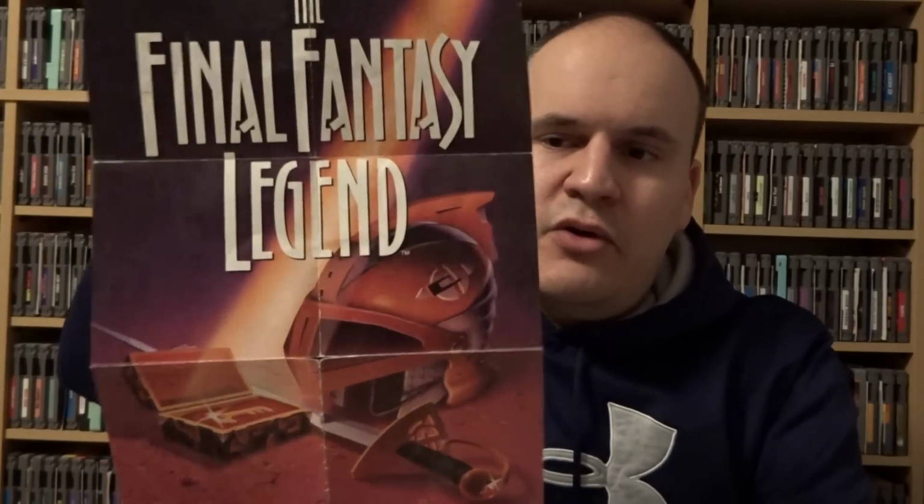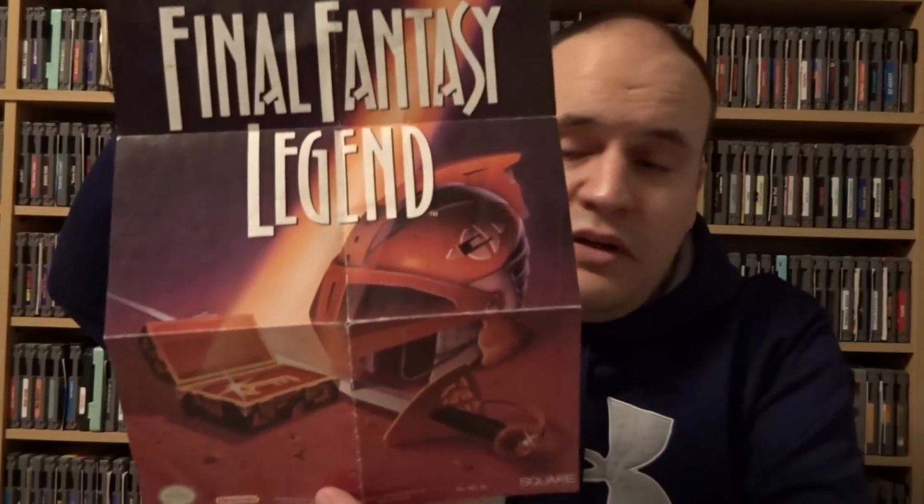I got a map for Final Fantasy Legend. It's actually kind of a poster and a map for the Game Boy release. Didn't even know there was a map for this game, so I was happy to have that. I got another poster. I don't know if I can fold this out, but it is for Exo Squad on the Genesis. Kind of a cool game. I thought I had it complete, but it turns out there was a poster.